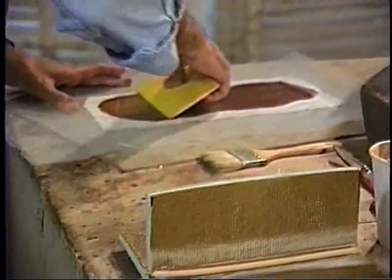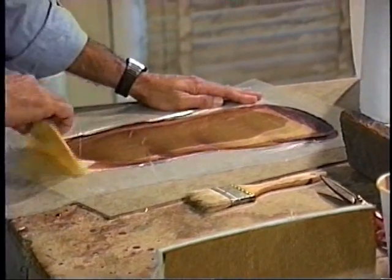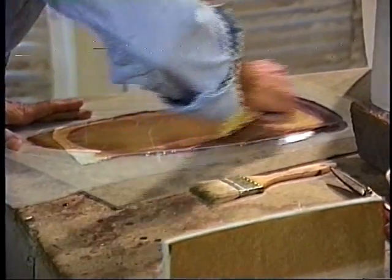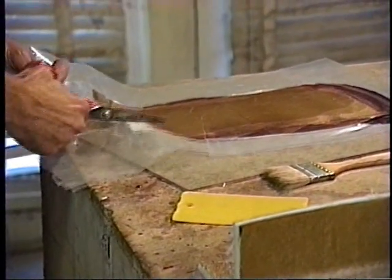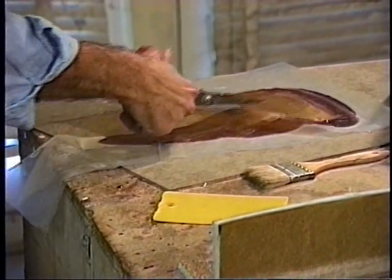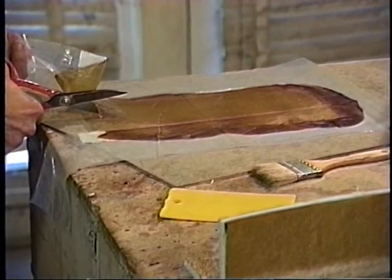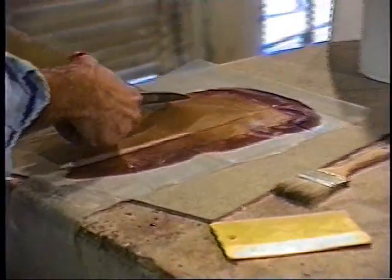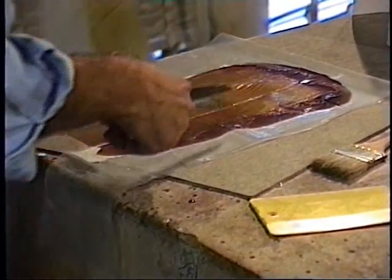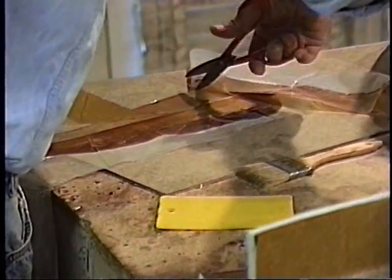Now back to this. I'm squeegeeing out the excess epoxy. That's enough. And I'm going to cut a little strip out of here. This strip is going to be about 1.5 inches wide. I want about 3/4 of an inch to lap up on both edges, both the bulkhead and the panel. Before I go any farther, I'm going to put my gloves on here.